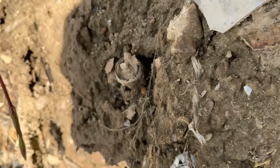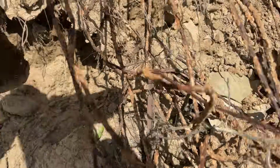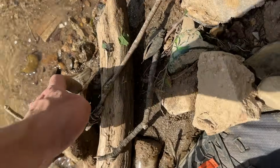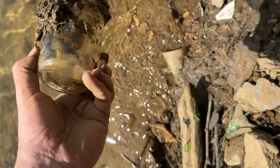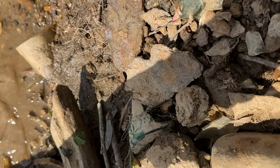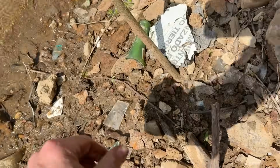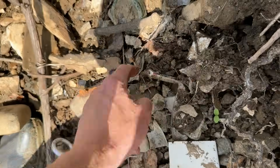Look, below me. There's that. Unbelievable. Everywhere I look, I'm finding them. Here's one half down in the water. Okay. Rinse that puppy just a little bit. Okay. Not too terribly old. Here's another. Some broken pieces.